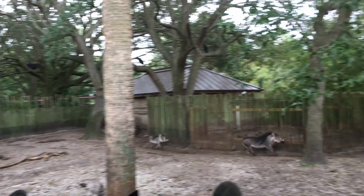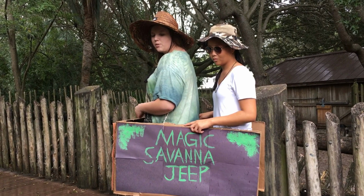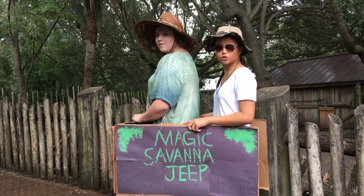Warthog. Very nice. Thanks. These are the warthogs. Their diet consists of small animals, seeds, fruits, and roots. They have 4 short but very sharp tusks, and they can run up to 30 miles an hour.